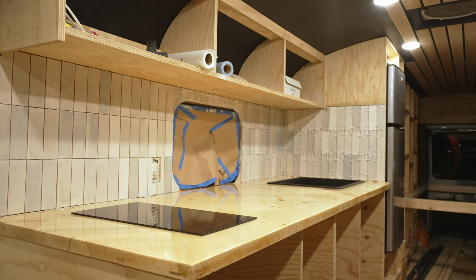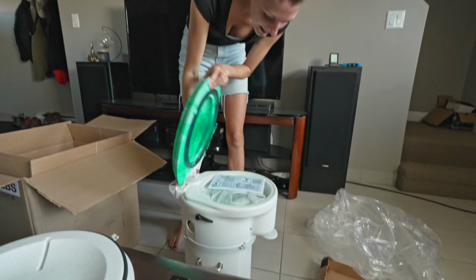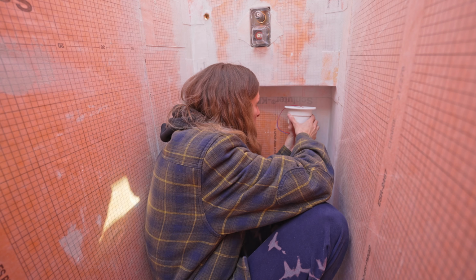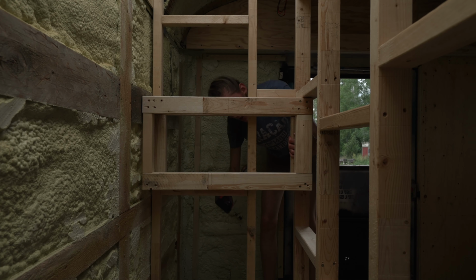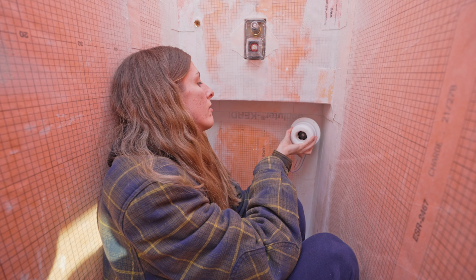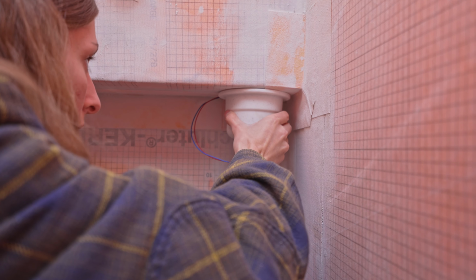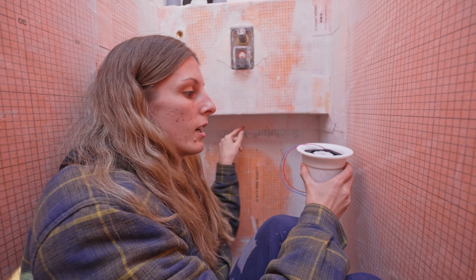So, this is our fan vent for our pooper. This is important because it helps speed up the composting process of all of our feces. So, we need to drill a hole, and we built this shelf, if you remember from our bathroom waterproofing video, so that we were able to put this underneath instead of on the wall. Kind of just tucks it away a little bit better. So I just got to drill a hole and then we can route out a pipe that goes up and over and outside of the bus so that we can vent all of our poopy smells outside of the bus.